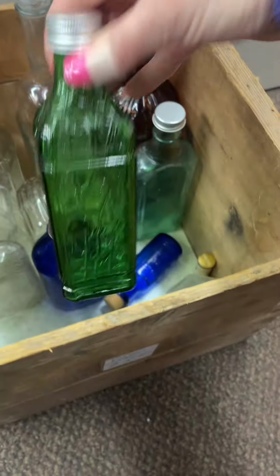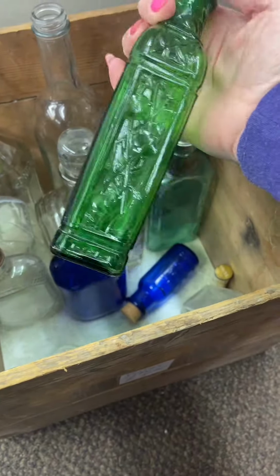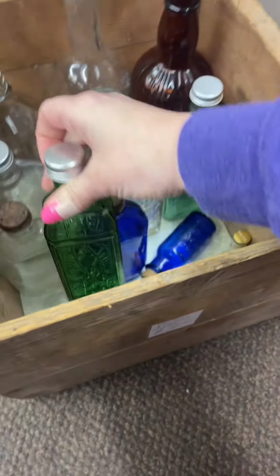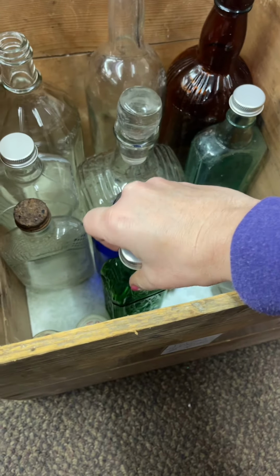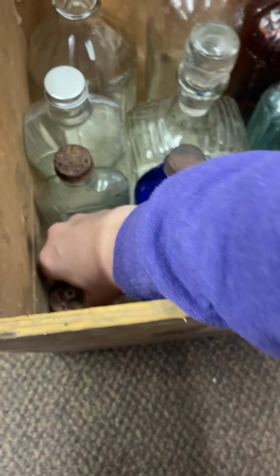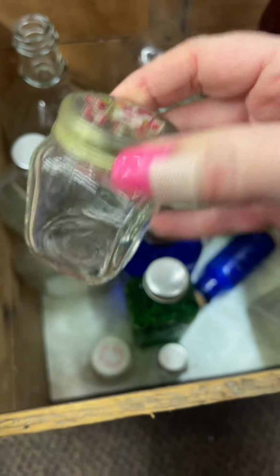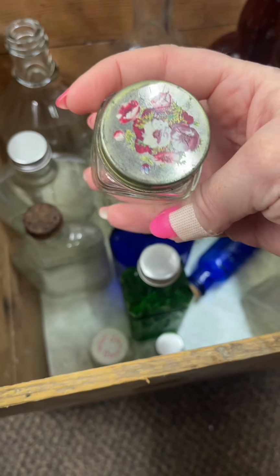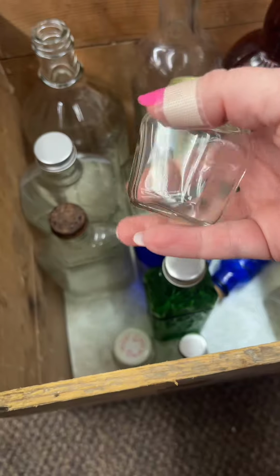I really liked some of these bottles. This one's really neat, even though I suspect it's a little newer because of the lid. They had some really cool ones. I decorate with older bottles for Halloween, but also I do just like to decorate with them. This one was super sweet. If you guys know what would have originally gone in here, I'm curious because the flowers were so neat. I thought maybe they were put on there after the fact, but I don't think so.